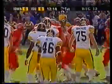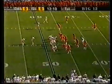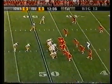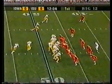He leads that defensive front up there. Their linebackers have played solid so far late in the season. Well, they've got to keep Iowa off schedule, but right now they are on schedule after picking up four on the first down play. Second and six.